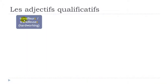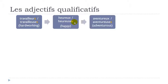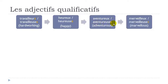Okay, so you can see that travailleur, you will only need to add this final S here. So phonetically it's the same, travailleur singular form without the S, and then travailleurs plural form with the S, it's the same. Feminine form, travailleuse, same rule and same phonetical thing. You don't pronounce the final S, so you get travailleuses. Then, heureux, doesn't change. Heureuses, final S, not pronounced. Aventureux, doesn't change. Aventureuses, final S, not pronounced. Merveilleux, doesn't change. Merveilleuses, so final S, and then, what a surprise, you don't pronounce it.